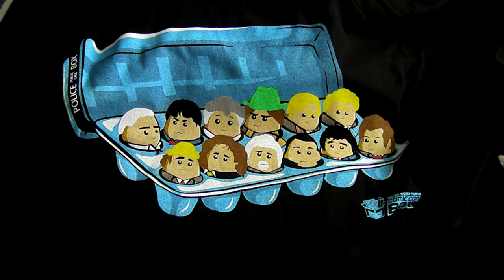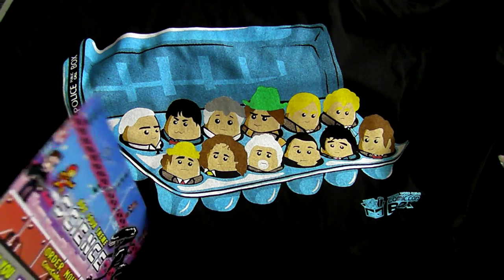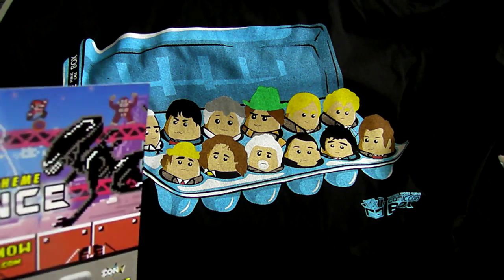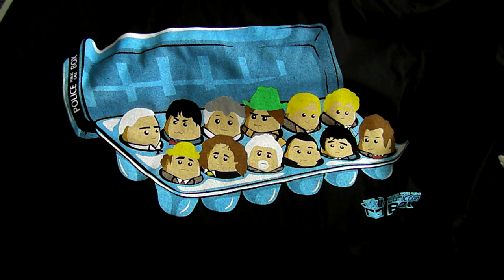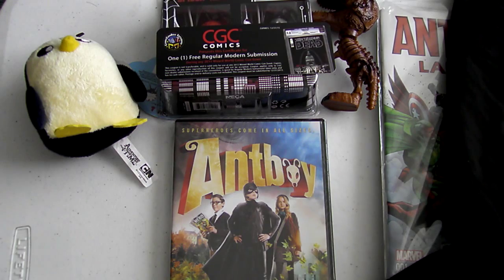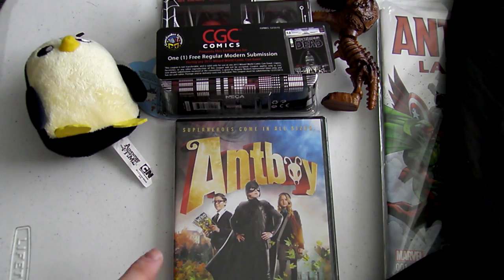I do have to say that this Comic-Con box was a little bit lacking. The T-shirt kind of makes up for it. The comic and everything, which we always get, is always cool. But the little Chomper toy for dinosaurs, that was kind of lame. And the Ant Boy movie, I would have rather had just about anything other than that, because like I said, I don't like rip-off movies. This probably isn't a rip-off movie, but it sure looks like it.